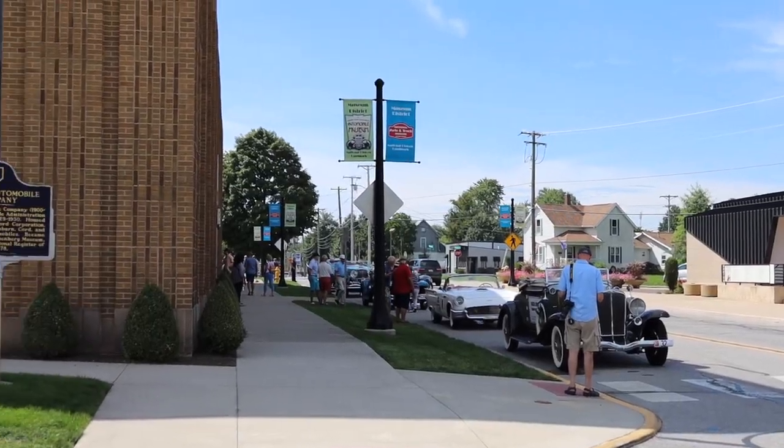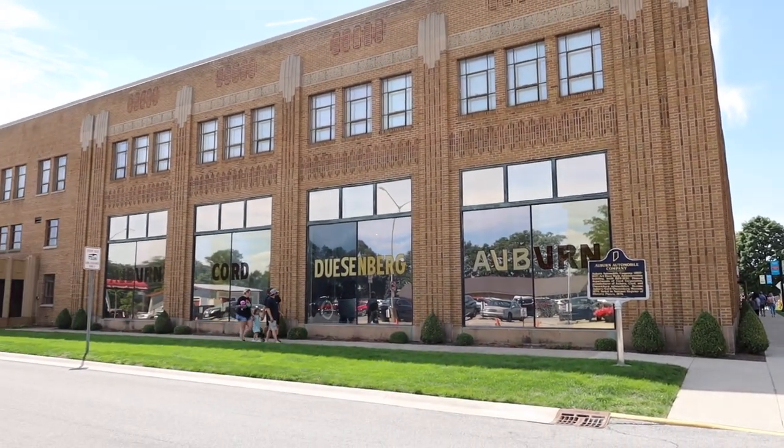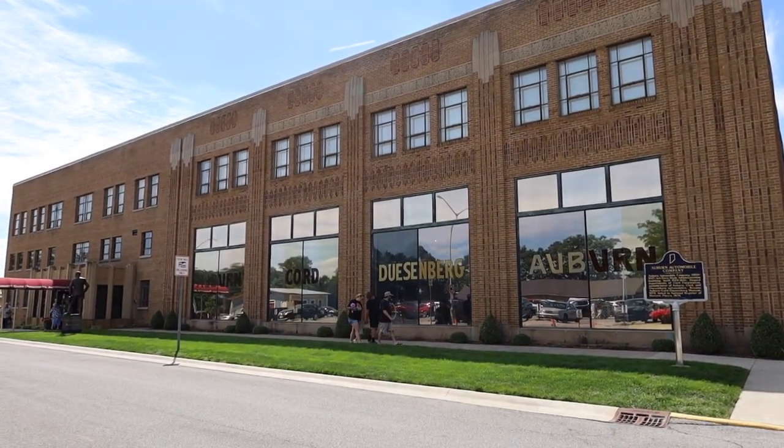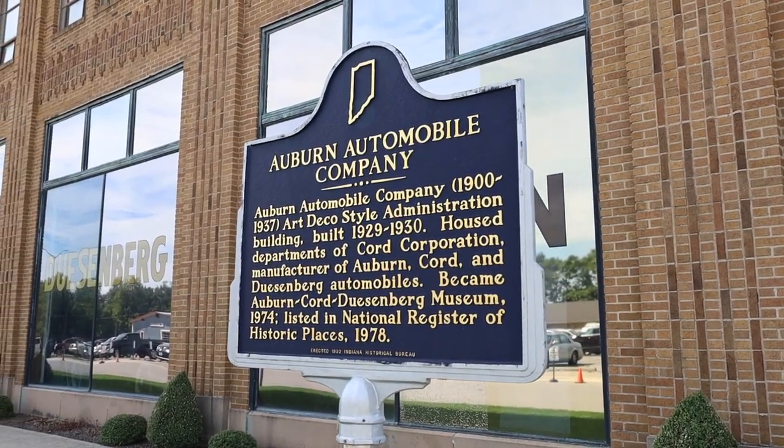What's really neat is that the Auburn Cord Duesenberg Museum is still here, and it's essentially set up to look exactly like it did as a showroom back in the day when they were still building these cars here in Auburn, Indiana. It's a really neat museum. I'm not gonna go through it today, but hopefully someday soon I'll be able to take you guys through it.